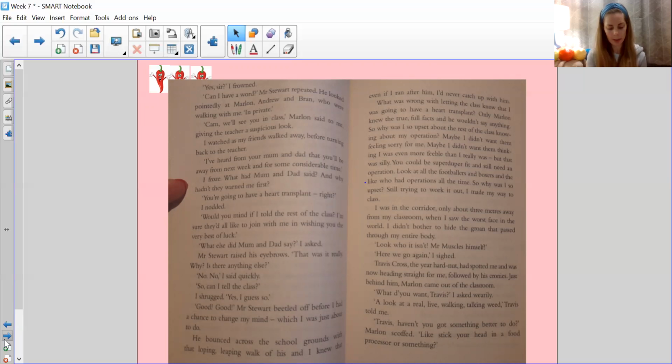Good. Mr. Stewart beetled off before I had a chance to change my mind, which I was just about to do. He bounced across the school grounds with that loping, leaping walk of his, and I knew that even if I ran after him, I'd never catch up with him. What was wrong with letting the class know that I was going to have a heart transplant? Only Marlon knew the true, full facts, and he wouldn't say anything. So why was I so upset with the rest of the class knowing about my operation?